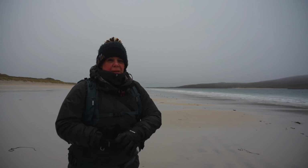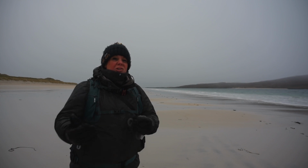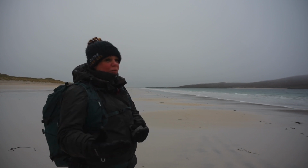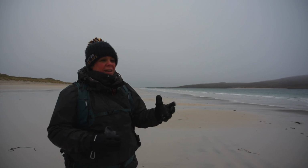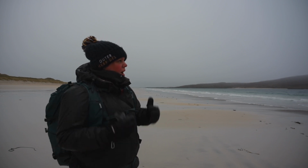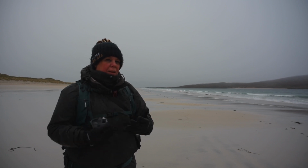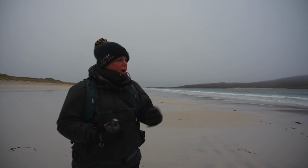It's one of those things that you come out, you see the forecast for sleet showers, hail, snow, and you think, oh wow, it'll be amazing. And quite often it is. It's just today, the conditions are absolutely beautiful, but probably not translating through photography.